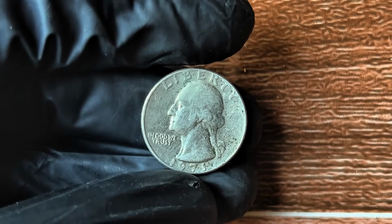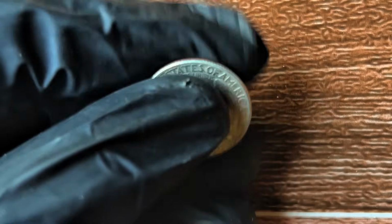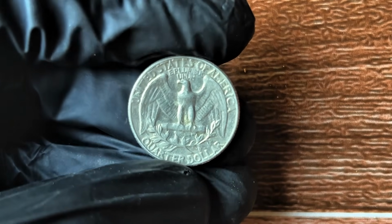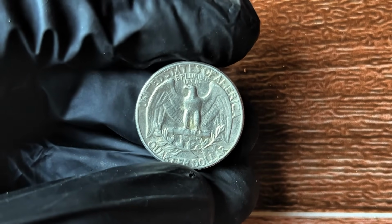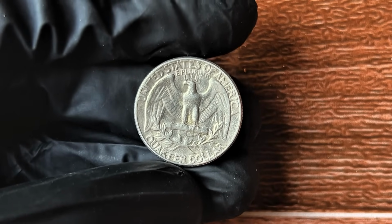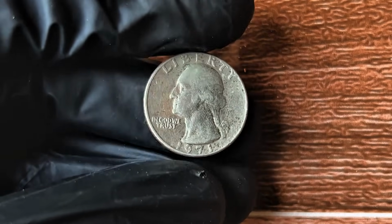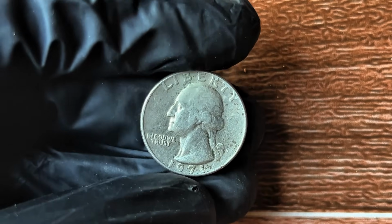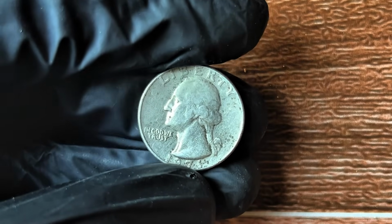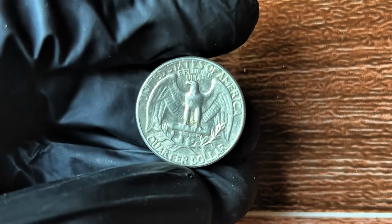Or maybe, retire early. Well, that dream could be closer than you think, because today we're diving into the shocking truth about the 1971 Washington quarter dollar. Yes, this ordinary-looking coin could be your golden ticket to wealth, if you know what to look for. You see, most people don't give quarters a second glance. They're tossed into vending machines or forgotten in couch cushions. But the 1971 Washington quarter is no ordinary coin.